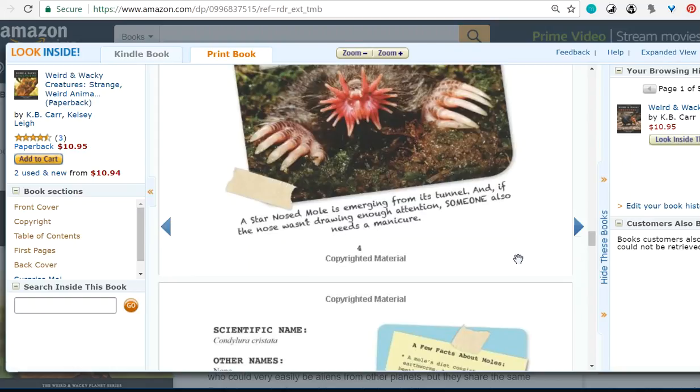So like Weird and Wacky Animal Planet, or click here for more weird and wacky animal facts. Actually, you can't put click here, because this would be a PDF or a coloring book illustration that they would print out, but you can say visit this website for more weird and wacky facts. Visit my website, and you have visit www.Weird and Wacky Planet, I think it is, for more facts.